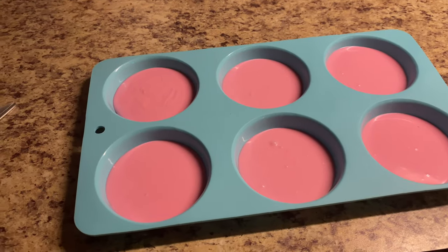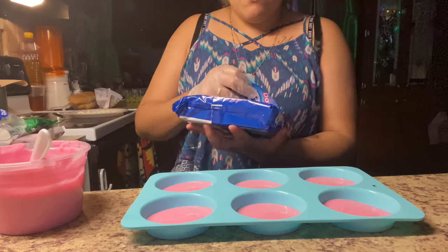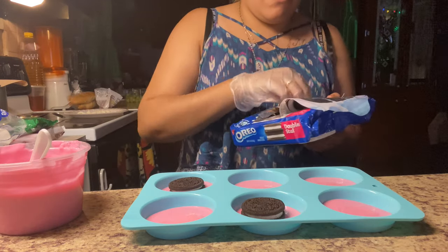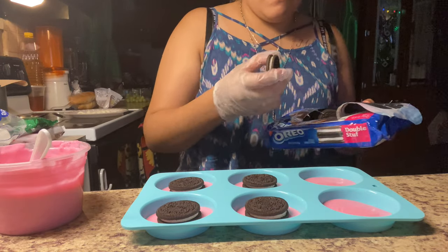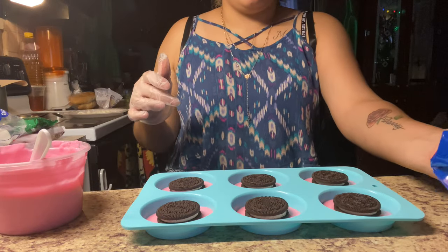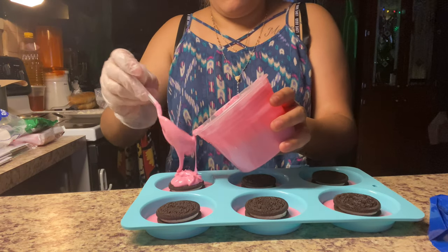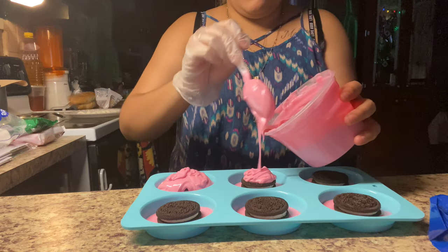You do have to add some chocolate to the base of each mold, and once you do that, you can now start placing your cookies in the center. Please try to place them in the middle as much as you can, because you don't want the cookie to be on one side and the other side to have chocolate only. That way people can have a better taste of them. But now that I did that, I'm gonna go ahead and add more chocolate on top to cover that up and finish off my Oreos.